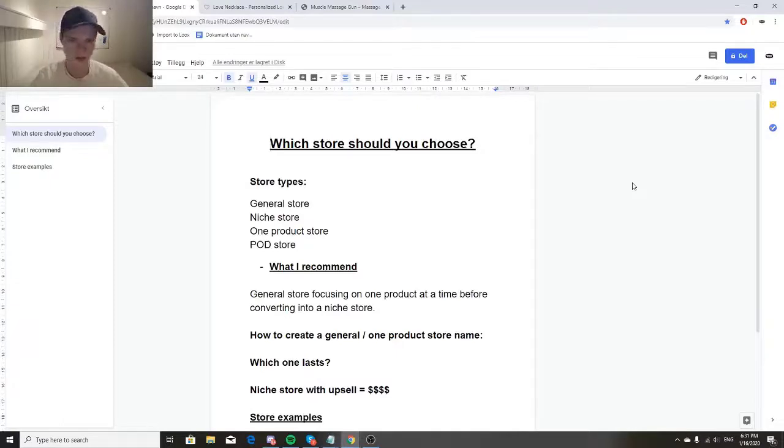And then you probably ask which one will last the longest, and I have an answer for you guys. Either general store, niche store, or one product store, they can all last long, depends on how you're doing it. There are 3 different ways of scaling. We got horizontal, vertical, and creative scaling. If you want the store to last long, you want to combine all of them.